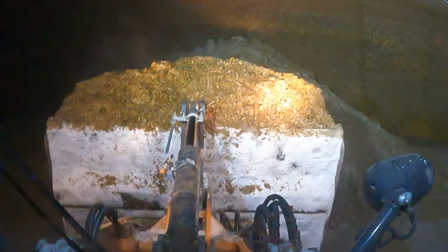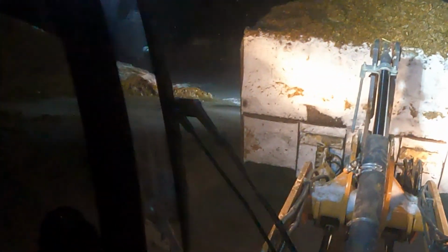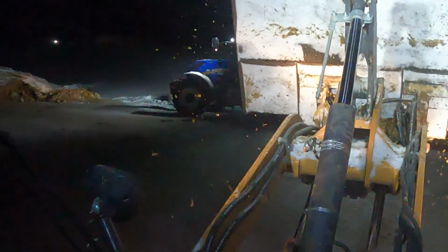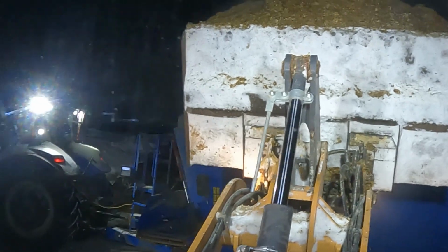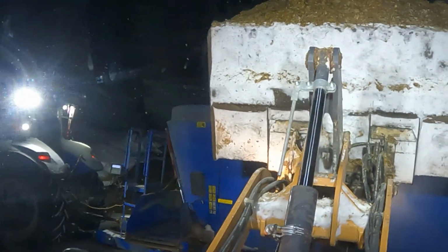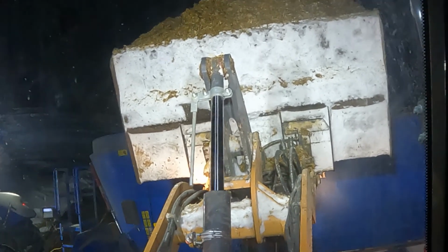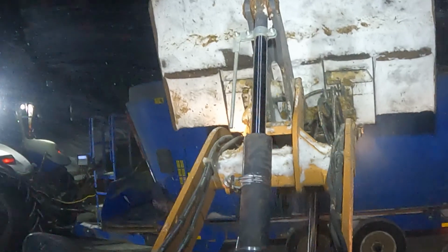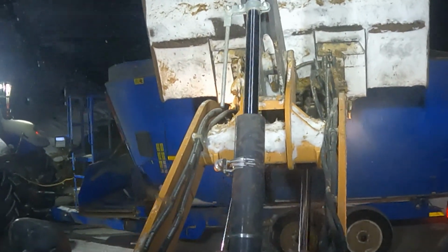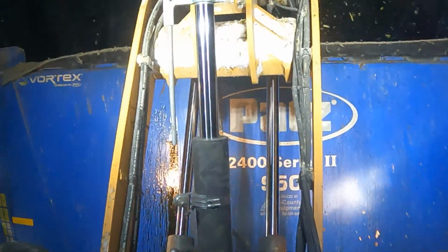Buckets are about 2,000 pounds a piece, usually at least 2,000, sometimes over 2,200 or so. I'm gonna look and see how much we need. 6115. Because of the snow, we're gonna put an extra 400 in. So let's just take it up to 6515.